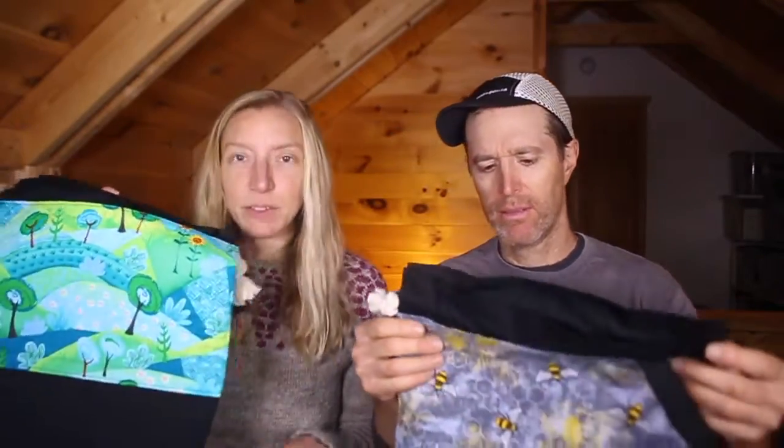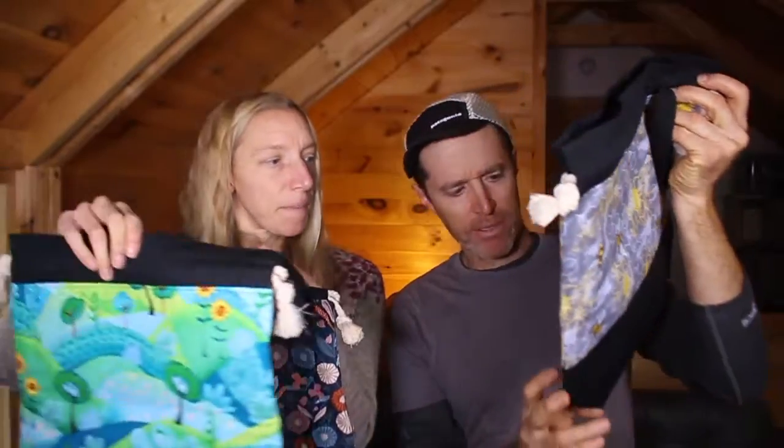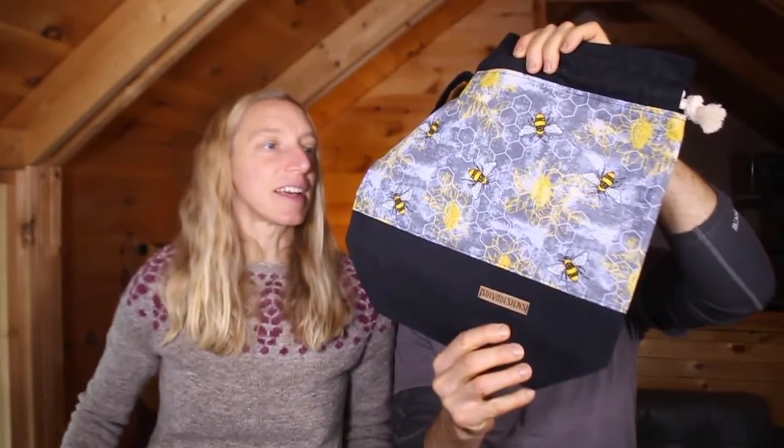There's nothing worse than a bag that just doesn't actually get bigger when you fill it up. But this one expands at the base. They're nice and big. So these are the sweater options, big project options. And her name is SDIVADesigns. And it's Karin up in Canada.